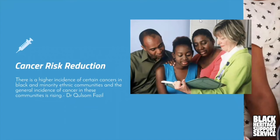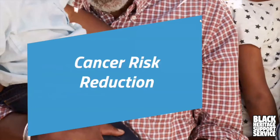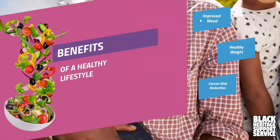And we've spoken about how changing our diet and lifestyle can prevent us from certain lifestyle diseases, including our risk of certain cancers. There is a high incidence of certain cancers in Black and minority ethnic communities, and the general incidence of cancer in these communities is sadly rising. In fact, diabetes can double the risk of liver, pancreas, and endometrial cancer. It increases the risk of colorectal, breast, and bladder cancer by up to 20 to 50%.